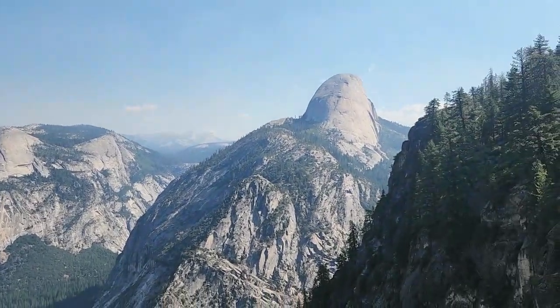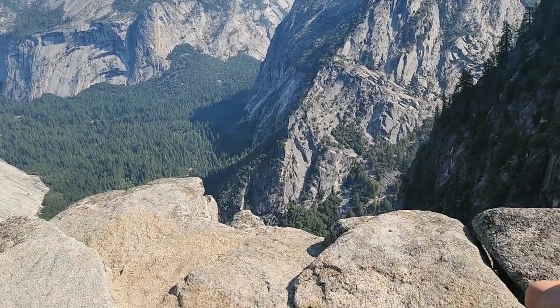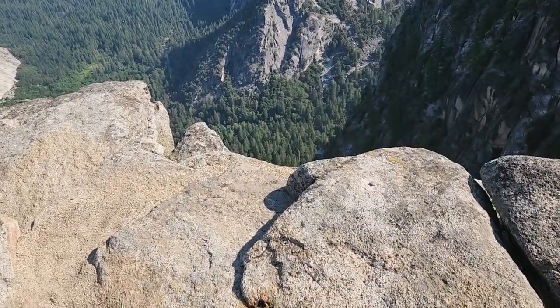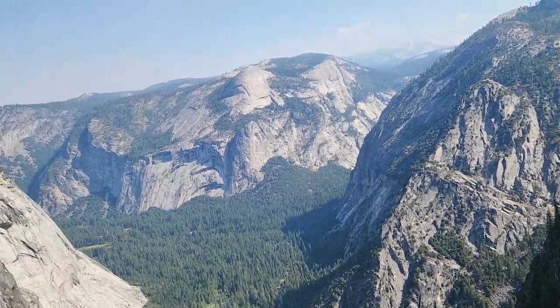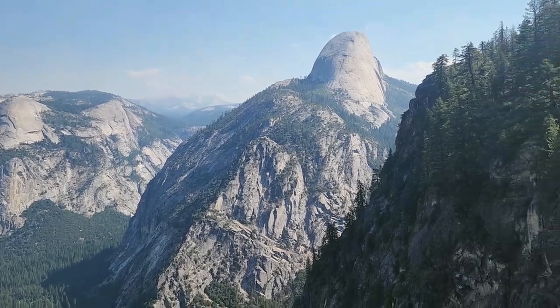There you've got Half Dome and the rest of the skyline. I'm too afraid to go to the very end of these rocks, but believe me when I tell you what you're seeing is the valley. It's too scary for me, but it's pretty stunning. I mean, it's beautiful. Gosh, it just takes your breath away. Oh my gosh.